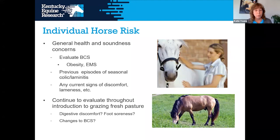And you see the same sort of situations in lush fall grass. So those are the times to be very vigorous on your management. And keep a good eye on those horses and look for any current signs of discomfort, lameness, etc. And then you want to continue to evaluate throughout the introduction to the grazing of the fresh pasture. So day to day, are you seeing any digestive discomfort, any symptoms of colic, any foot soreness, symptoms of laminitis, any changes to body condition score? Because if your horse goes out and just starts mowing down the green grass and really gaining a lot of weight, that is a trigger for you to be aware of and say, do I need to start really monitoring and addressing this grass intake?